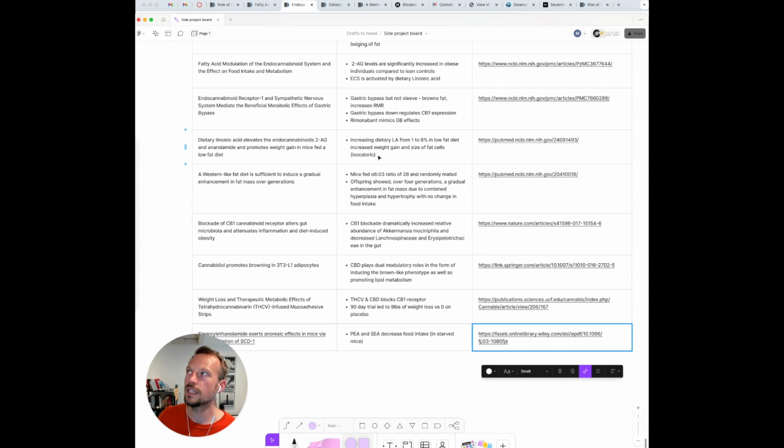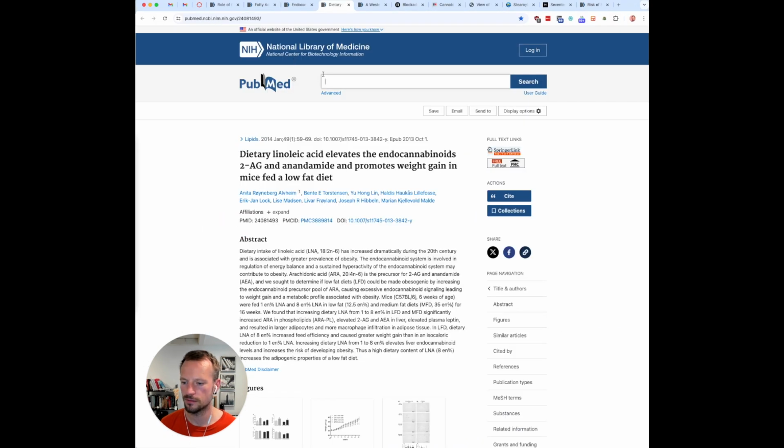Interestingly, they added omega-3s, and something else weird happened. I won't go into that here, but this is a repeated behavior that we see in humans and mice. So that one is in here. I realize I don't actually need to jump into it.